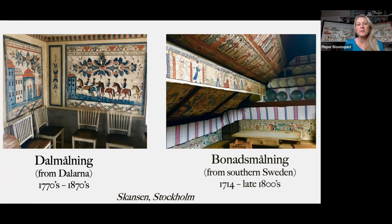So I use imagery from both of these things. The kurbits flower, which we see there on the left, that great big stalk of flowers that hangs over in midair, lots of borders. The bonadsmålning on the right, again, storytelling, but there's a lot of decorative elements and fillers and little circle clouds and things like that that are present. So I incorporate all of that imagery in my own work. And that's what I try to incorporate a little bit of when I am working in elder care.